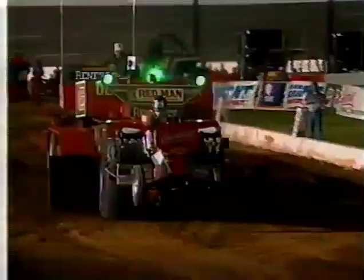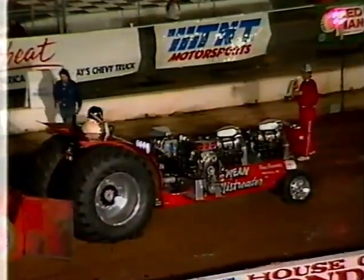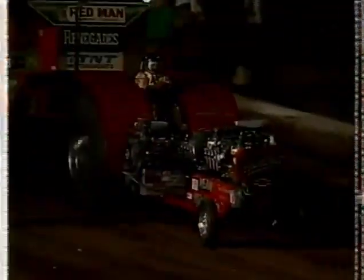The box is all the way to the top, and he's still dragging it. Man, it's hard to tell. I don't think he's quite got it. He had to go that full pull to catch up there with Tim Engler. Don't think he's quite there. And he didn't. Not in the Mean Mistreater. Here's how the leader, Tim Engler, saw the pull.